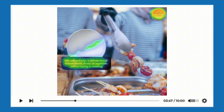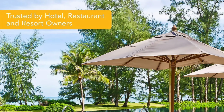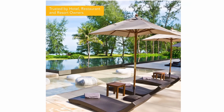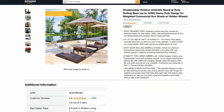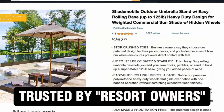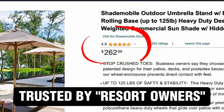Words matter. That's why we chose carefully worded phrases to place on these images, like this. It's a sneaky way to place social proof right onto your Amazon listing. And when done right, this social proof makes the product worthy of selling at a premium price point. Like this one, because when we referenced resort owners, we were able to charge close to $300 for a product that would normally sell for around $100.